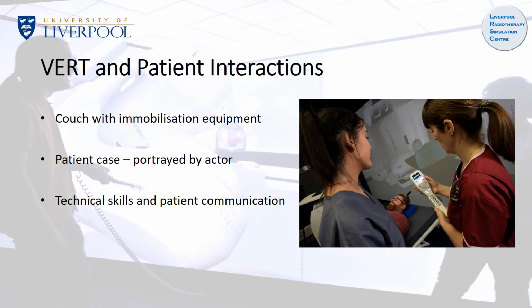I've included this slide as this was the activity which the students indicated was their most highly valued. We ran scenarios where the students interacted with and positioned an actor patient on a couch positioned in front of VERT, which you can see in the attached photo. The students then communicated with the patient and set up the appropriate technique using VERT.